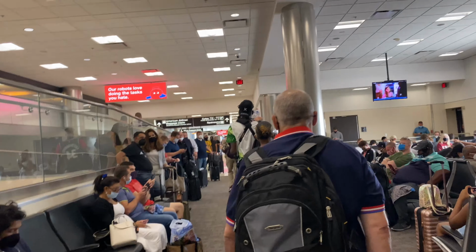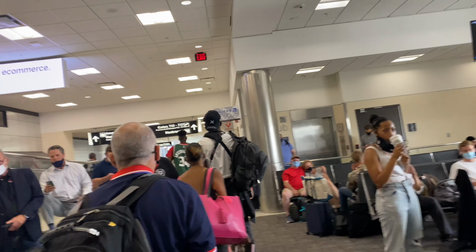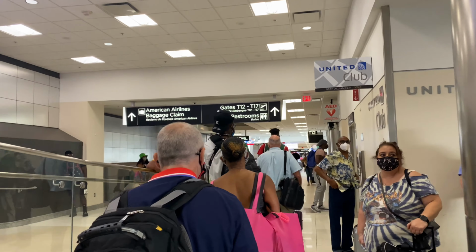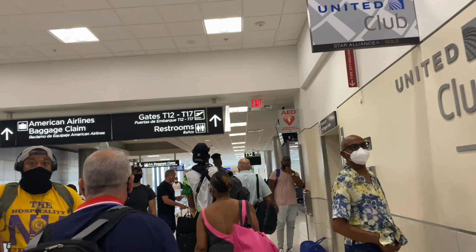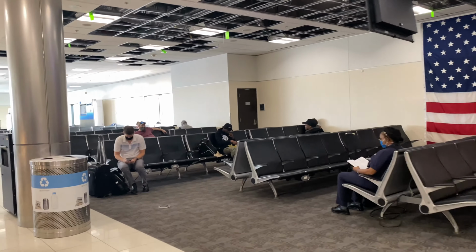If you need to use the restroom, there should be a restroom pretty close to the gate that you're coming out of. So you want to look for the signage, look to the left, look to the right for the restrooms, but signage is almost always above your head. Now look at it right there. You see United Club, and you look to the right there, it says the gates. If you need to navigate to another gate, keep on trucking to the next gate.